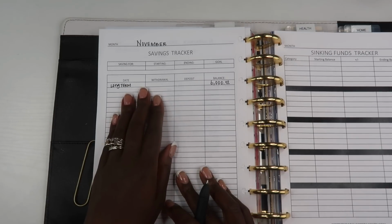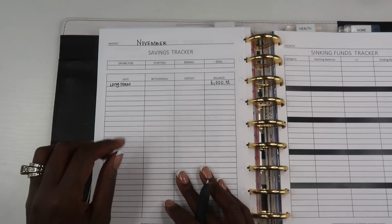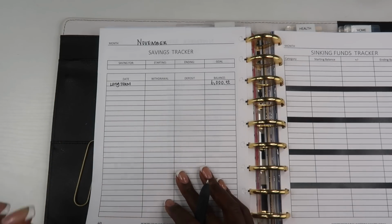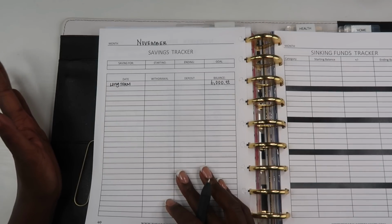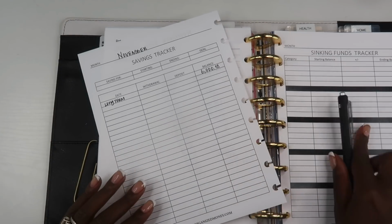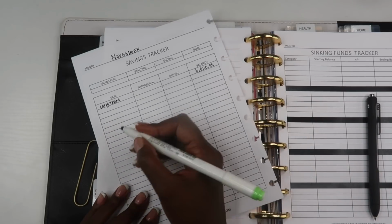I'm thinking that after I finish paying off all of our consumer debt, which is our high interest rate debt, the next thing that I will do is beef up my actual emergency fund. And then I will probably do long-term debt later on.